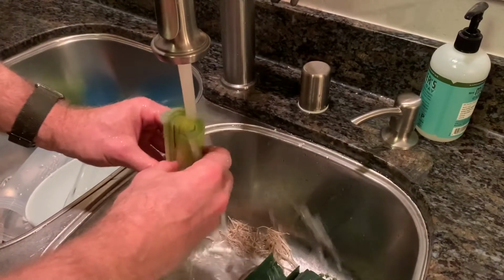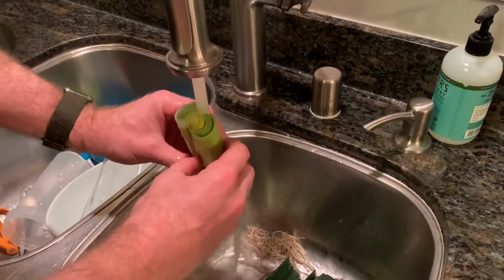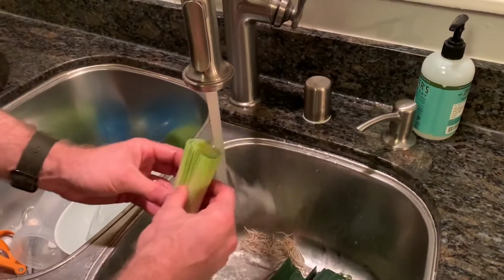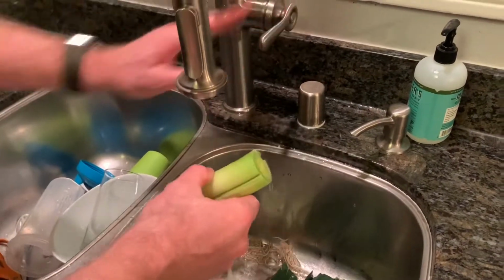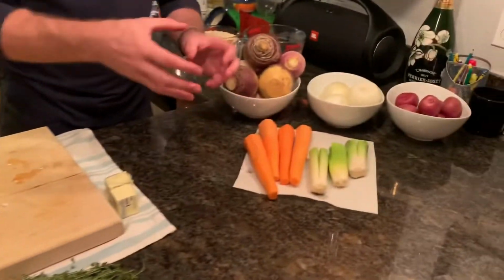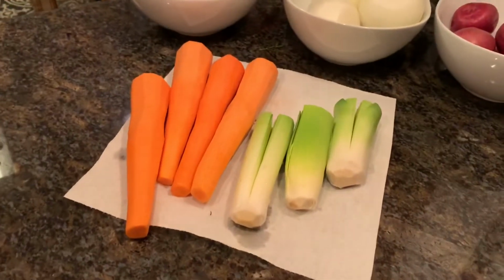We want to run it through some warm water because, again, leeks are infamous for having a ton of dirt in between those leaves as they grow up. And that is a good job. Let's go back to the cutting board. And I think that is perfect in terms of having some nice trimmed leeks that we can put in the dish by itself. And we'll be right back.